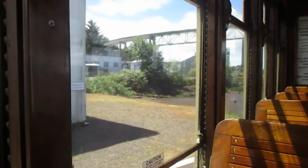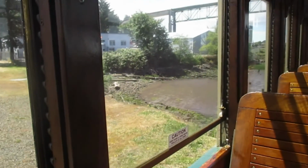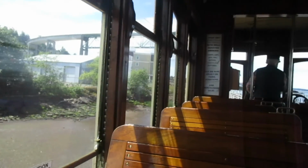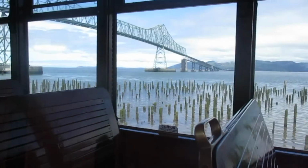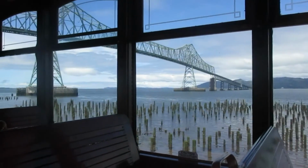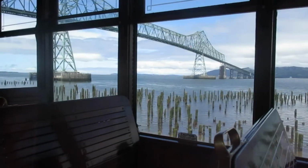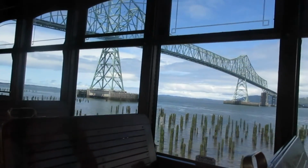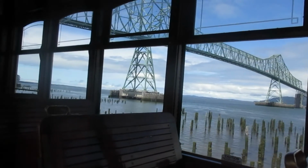We ship about 72 million cans of salmon out of here every year. Well, they moved their operations farther north up to the Seattle area, and now this is the home of Fort George Brewery, where they brew the Fort George beer in there. So you can get a pretty close-up view of the bridge.